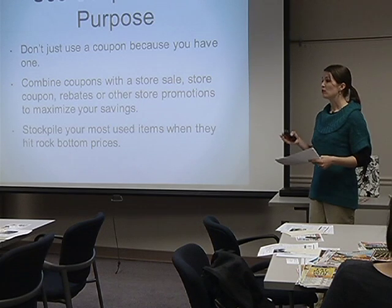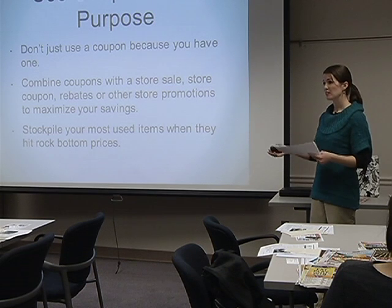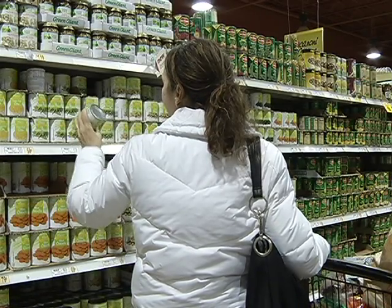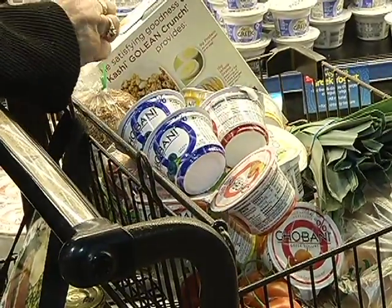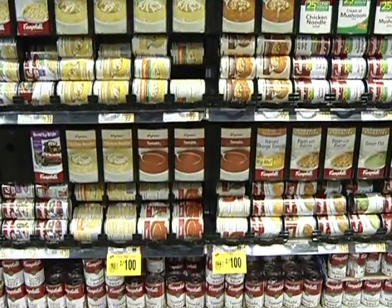You'll see sales cycles that go in maybe 6-week cycles, and then some others that go in 3-month cycles. So you want to keep an eye on when the next Kellogg's cereal deal comes out, and just pick up a couple of extras that will tide you over for the next few weeks. I will tell you, you can go overboard. You can go extreme. But I really like to suggest that you do a more simple strategy, looking at the stores that you already shop at, and just focus on ways to save there.